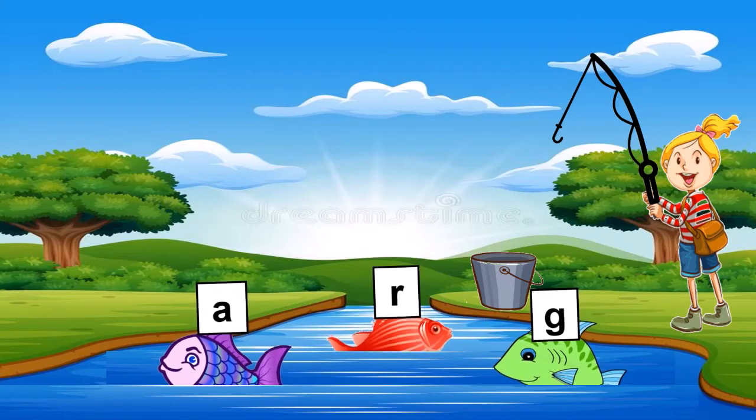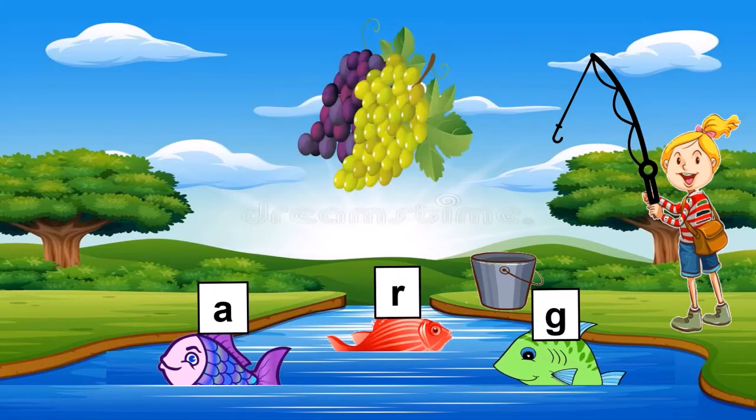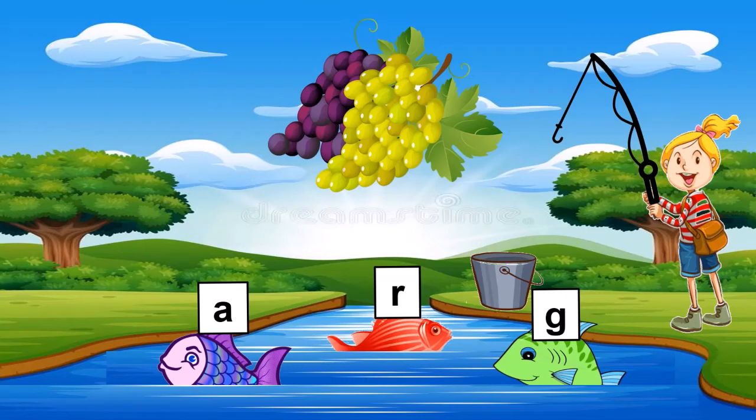Let us look at the first picture. Oh, these are grapes. Grapes is a fruit. And I love to eat grapes. Can you tell me the first sound of the word grapes? Very good. G-g-grapes. Grapes begin with the G sound.